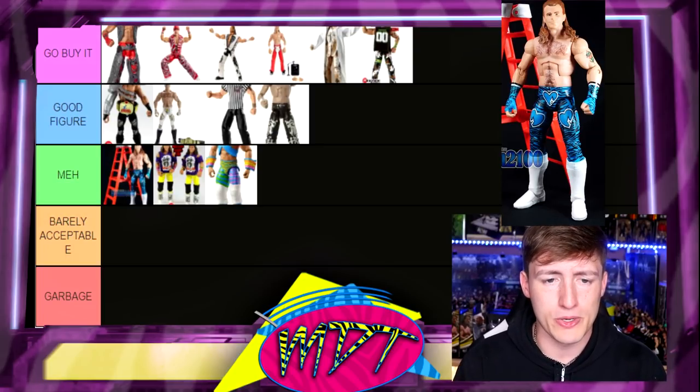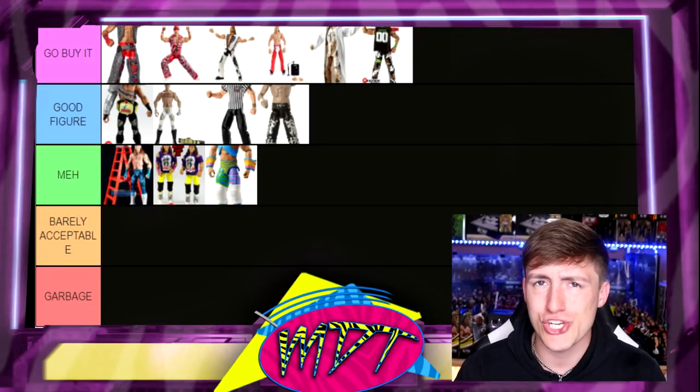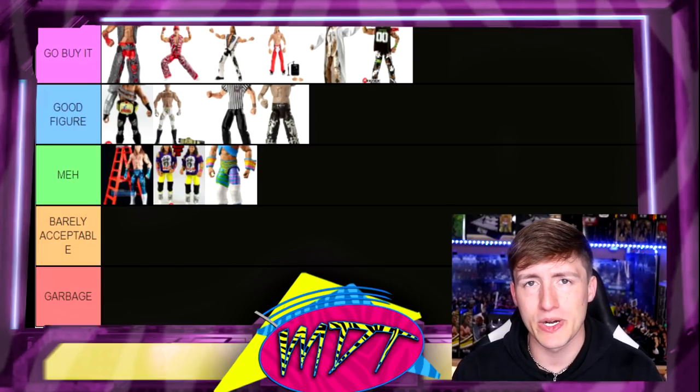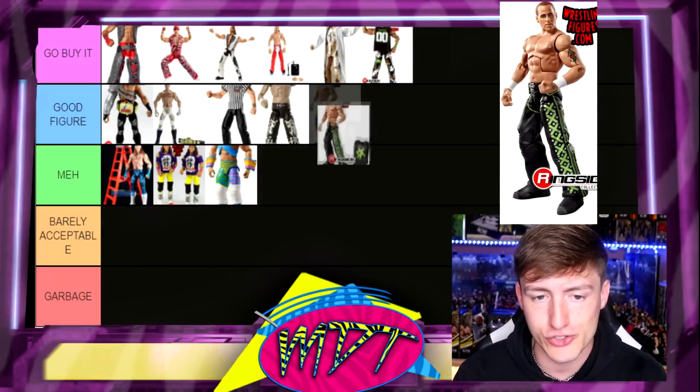For this Shawn Michaels, I'm going to put it in meh. I think there are better Shawn Michaels out there, even though the gear is super sick. Wish it had a better head. Wish it was a little bit more solid and complete there. I'm gonna put him in meh. I think that's fair.